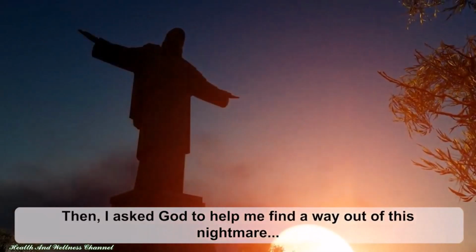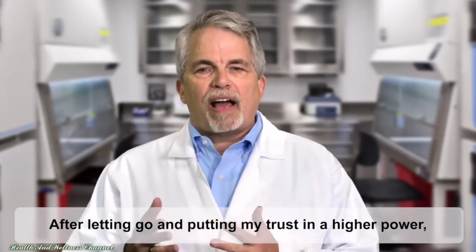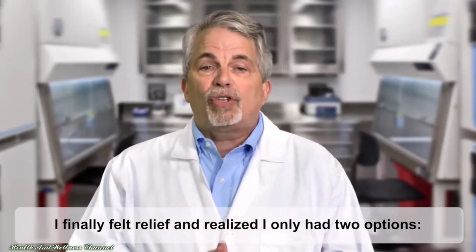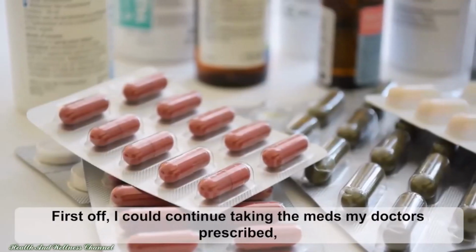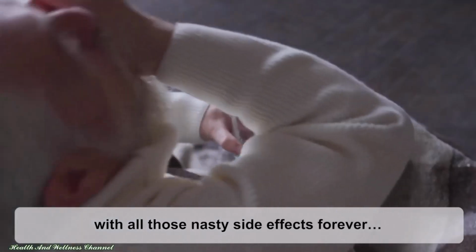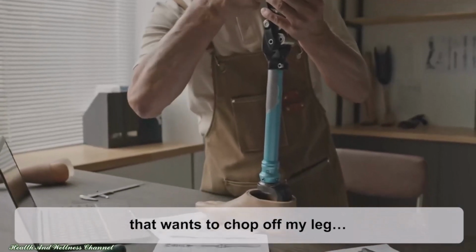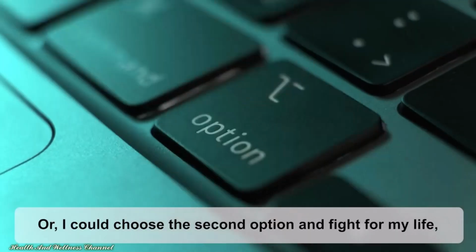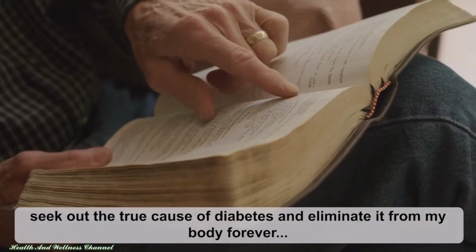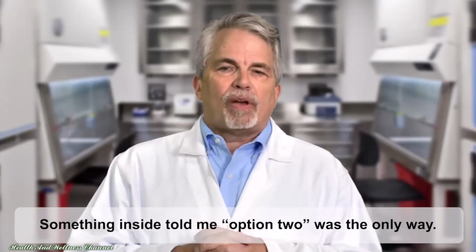Then I asked God to help me find a way out of this nightmare. After letting go and putting my trust in a higher power, I finally felt relief and realized I only had 2 options. First off, I could continue taking the meds my doctors prescribed with all those nasty side effects forever and put my life in the hands of this broken system that wants to chop off my leg. Or I could choose the second option and fight for my life, seek out the true cause of diabetes and eliminate it from my body forever. Something inside told me option 2 was the only way.